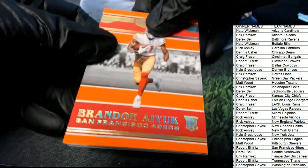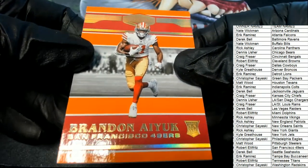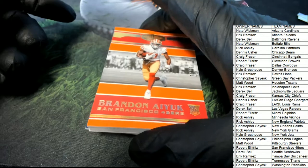And that looks like a Jerry Rice, maybe. No, it's not. It's a rookie. All right. That's really nice. Congratulations, 49ers owner. Robert picking up the rookie card.